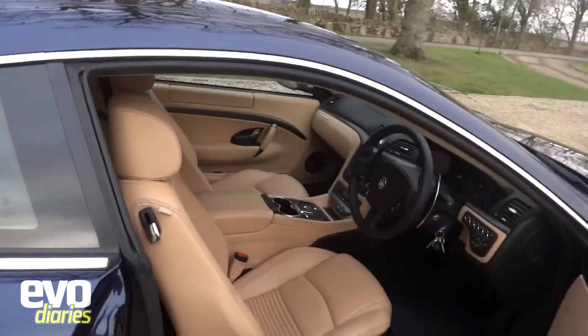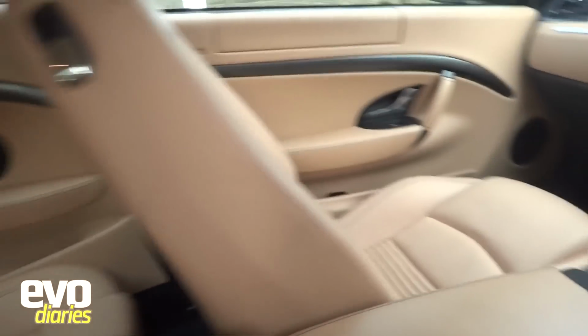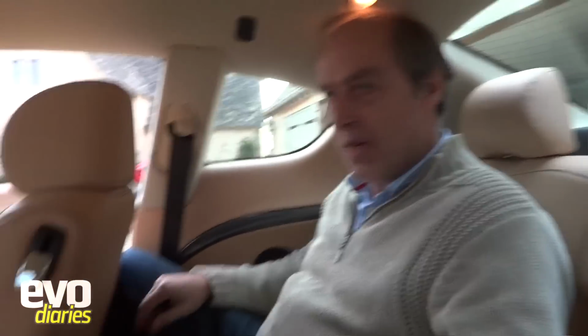So that's my driving position there. If I just tip this forward and do this, one of the pains actually is how slow that is. Look, if I get in the back. There we go. I'm 6'2", so yeah, I can sit behind me, but normal 5'8", 5'10", it's no problem at all. There we go. That's how spacious it is.